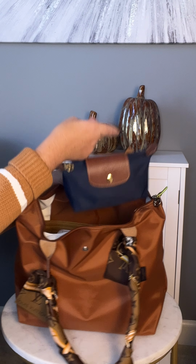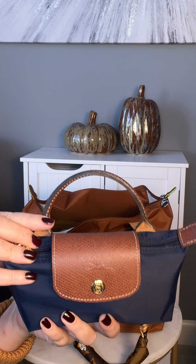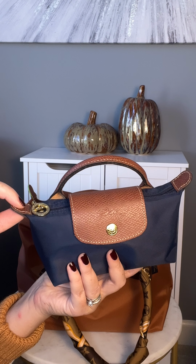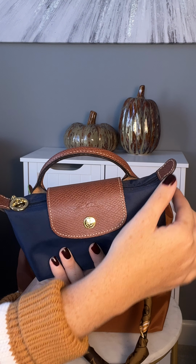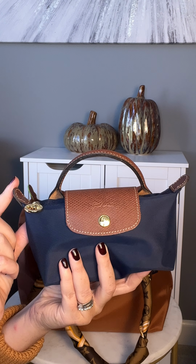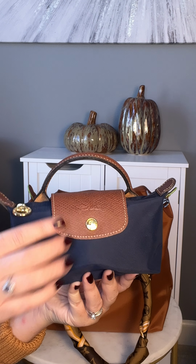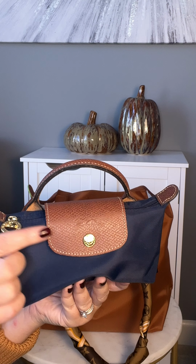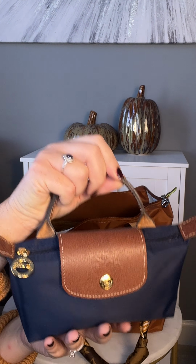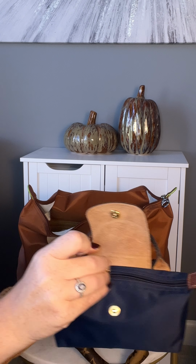And then I also have another Longchamp. This is the most adorable little cosmetics pouch. That's generally what I use it for, but you can use it for everything. I have seen some people create a strap on here, and they attach this cute little leather strap that matches this adorable little cosmetics pouch and turn it into a crossbody bag. So much cuteness. I love that. But I usually use it as a cosmetics pouch. It's just the cutest. You can use it for all the things. It's such a versatile little cosmetics pouch.